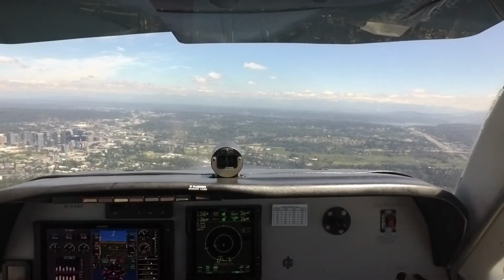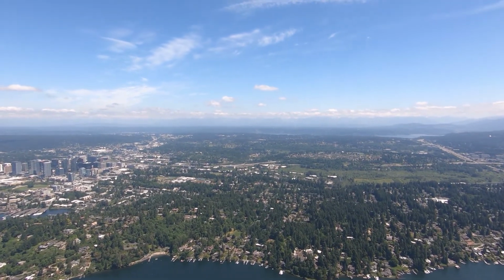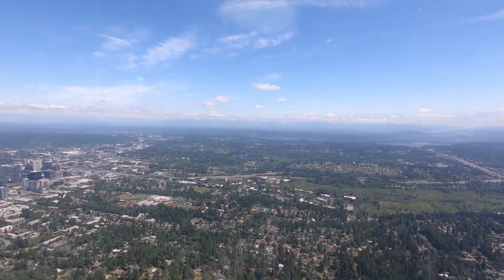Runway 14 left, widen out to the west to make the straight in runway 14 right. Runway 14 right for the landing is approved. Traffic in sight. We'll join final for 14 right. Clear to land 14 right, 64 Charlie.